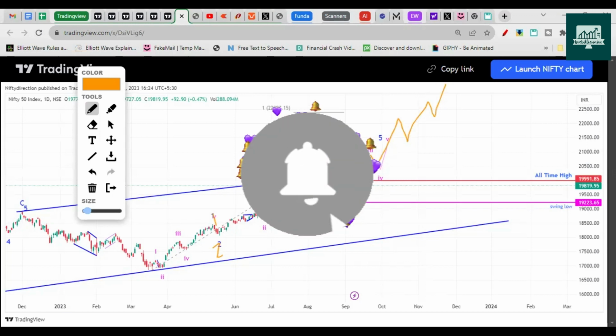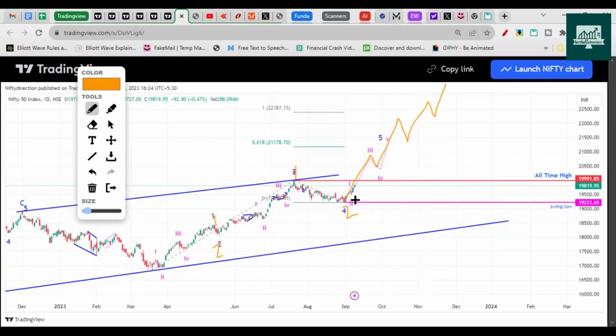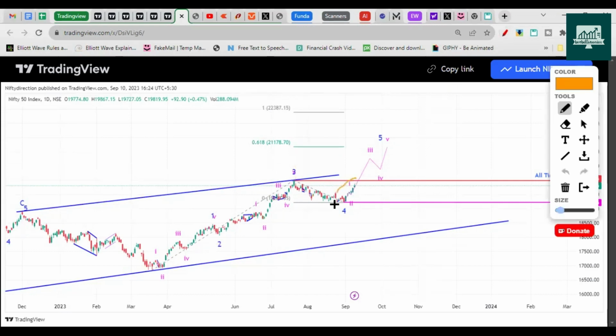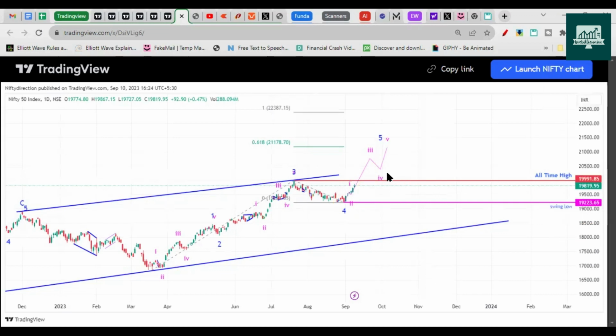So this will be the third wave, which has started a bigger rally. We did not see any gaps until this point. We did not see any gaps here. So major gaps are not present here. So it is likely that we can give a small retracement and then continue higher. So we will talk about that in the coming week.